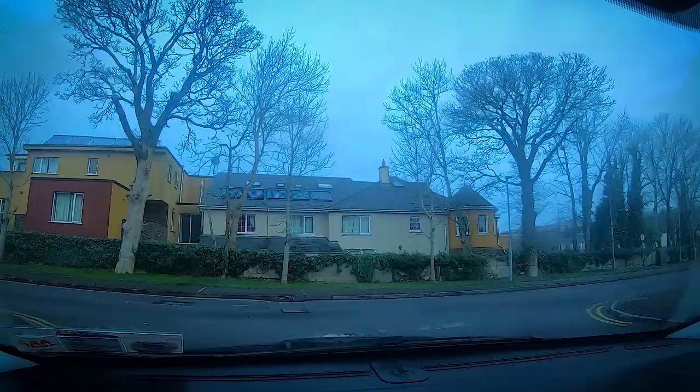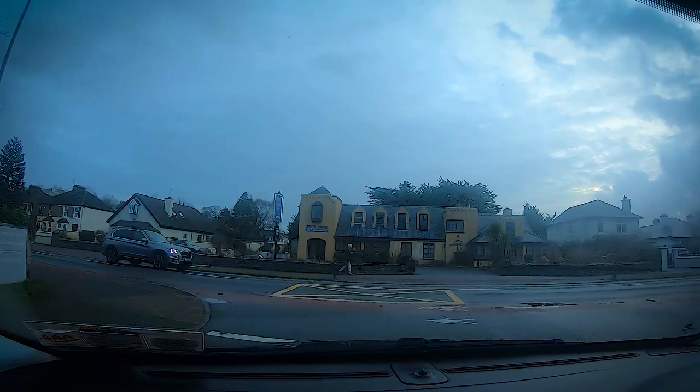This is the second day of our road trip. Yesterday we covered beautiful clips of Muckross, and if you want to check that video, the link is in the i button. Today we will be covering places in the Ring of Kerry. So at first we are going to see Ross Castle.